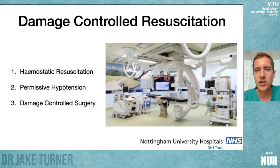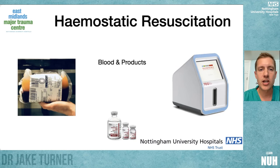So just to start off with the hemostatic component, this is all old news. Everyone will be really familiar with this, so forgive me for going through this briefly. We're not giving crystalloid, we're talking about blood and blood products. And I'm going to talk in a few moments about some new trials that are about to launch pre-hospital looking at whole blood, because we will be receiving patients who are having that in the near future.